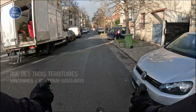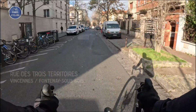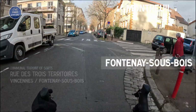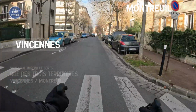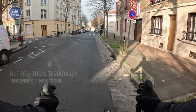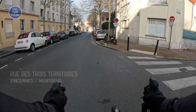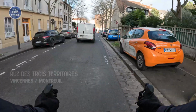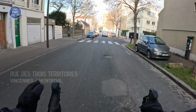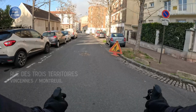And a little bit later, the next street on our right will actually serve as a border between Montreuil and Fontenay-sous-Bois and Vincennes. So we are at a sort of tri-point. So many cars. And if you look carefully, normally this is 5K, so you should be able to see the actual borders on the floor, on the road, not the floor.